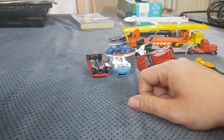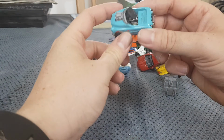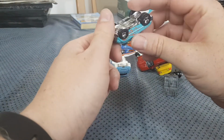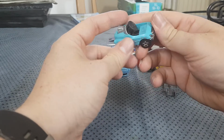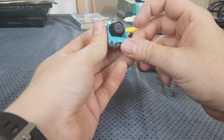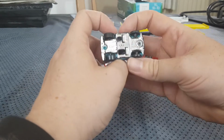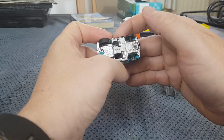Now, I've only got 3 cars left, and I saved the last 2 for last. The best 2 for last. What the hell is this? What is this? Was there supposed to be like a figure? It's got holes in the bottom. Was there supposed to be a figure that went with this? Malaysia, the pedal driver.